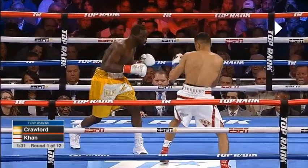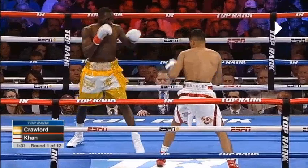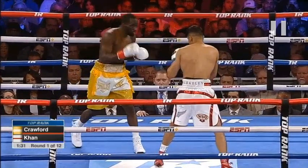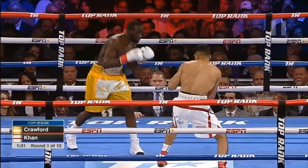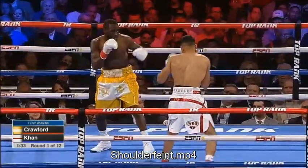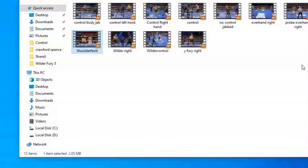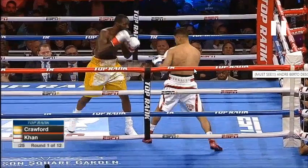Now, what I mean here are the shoulder feints that Terence Crawford is going to use here, right? See how he slips this way, and Amir Khan has to respect that motion, right? As he slips forward, Amir Khan has to slip off the line as well because a right hand may be coming. These shoulder feints are very, very, very effective at controlling the space and limiting the amount of attacks that your opponent may or may not want to attack or throw at you.